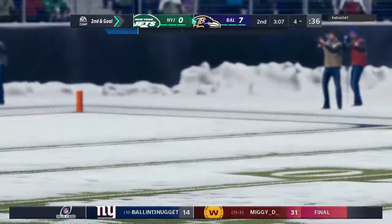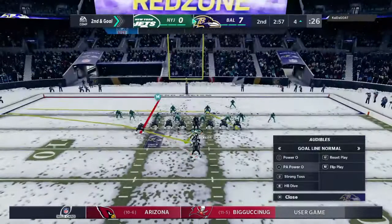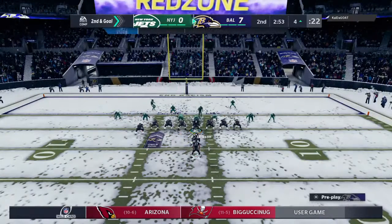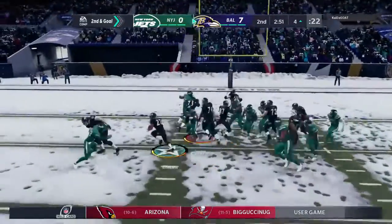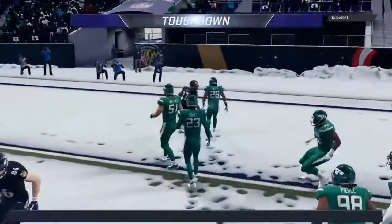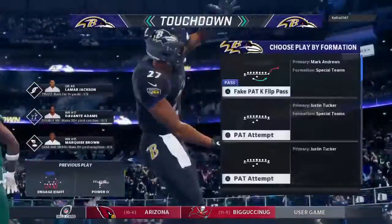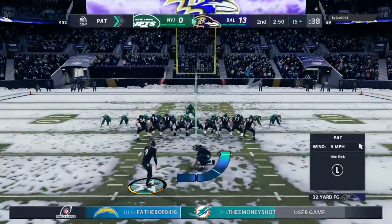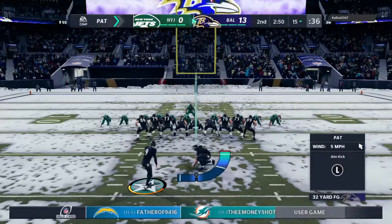This defense has really flown around in the first half. They've gotten to the ball carrier before they can really get started. Offense has got to come up with something else in order to try and get this running game going. And he will take it in for a Ravens touchdown. Taking it in from 4 yards out, and the Ravens will add on to their lead.